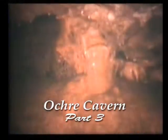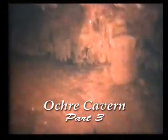No, I don't recognise them. But the cave itself is very well decorated with lots of very nice stalagmites in it, and very stained with ochre, as you can see.